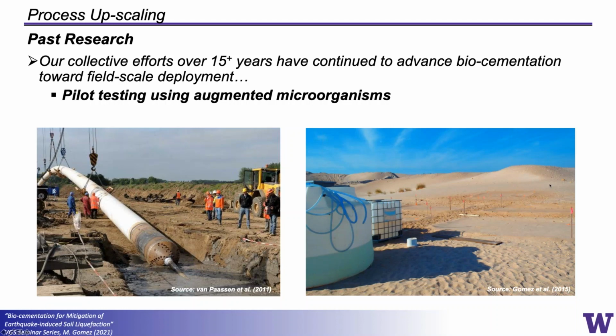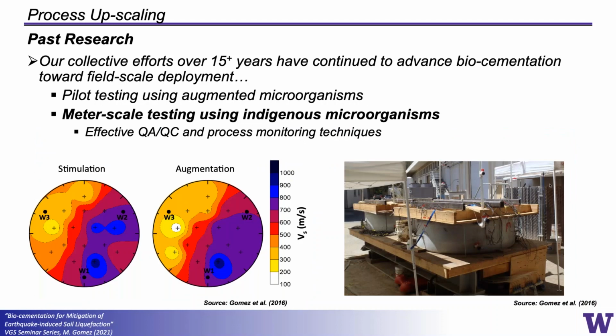And in all cases, we've learned something about the process, both in terms of monitoring and verification. More recently, we've shown that meter scale testing can be used and can demonstrate that indigenous microorganisms can also complete the process. We've used these opportunities to develop effective quality control, quality assurance, and process monitoring techniques.